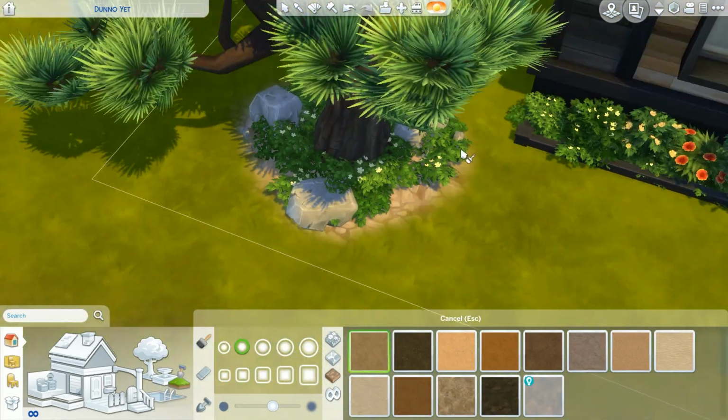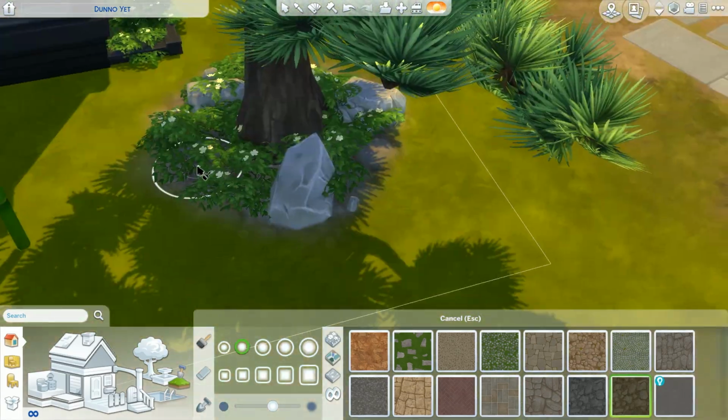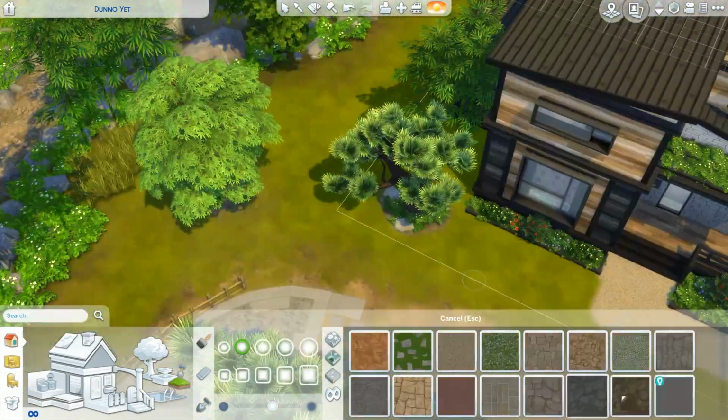because the house is quite a lot to look at, isn't it? Well, I think it is anyway, where there's a lot of wood pattern going on. It's quite a big house, so I didn't want to add too much landscaping.